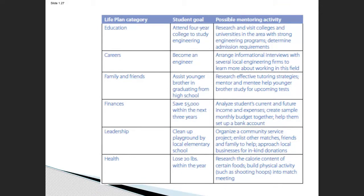Another way, you can just prepare a table of different life categories. In careers, I will do this and this. In terms of finance, I will say 5,000 within the next 2 years, whatever.